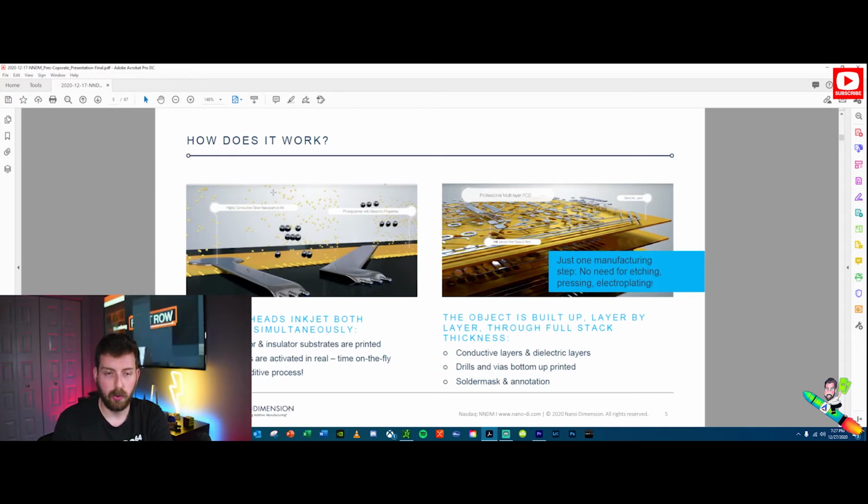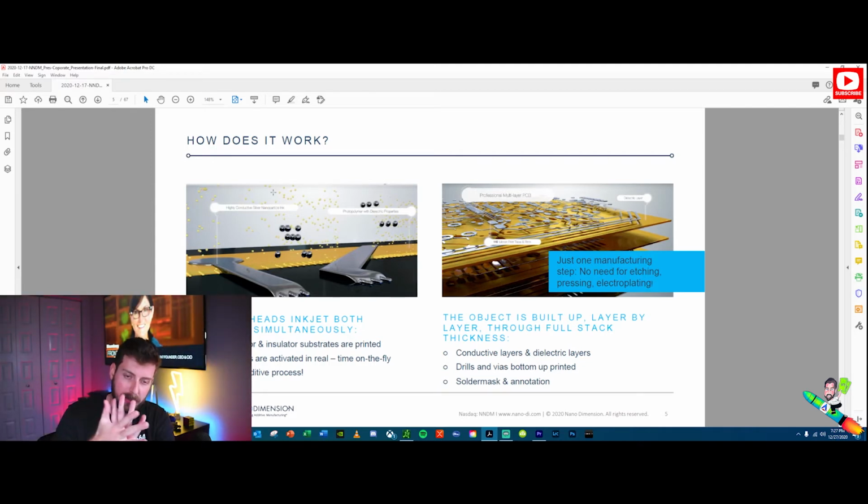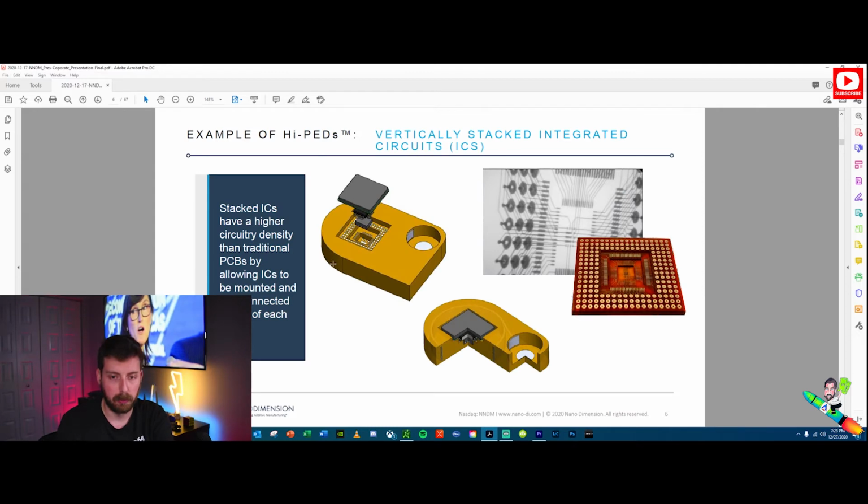So on this additive process, you don't have to etch, you don't have to press anything, because it's multi-layer. The conventional way is like comparing casting, when you're making a part by pouring molten metal, versus an additive process where you're actually building the part without having to do all this post process. So it's very simple here.